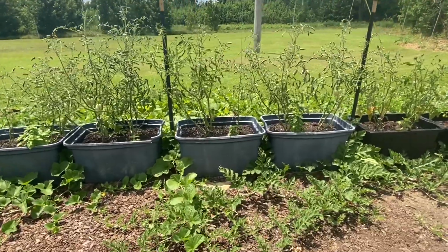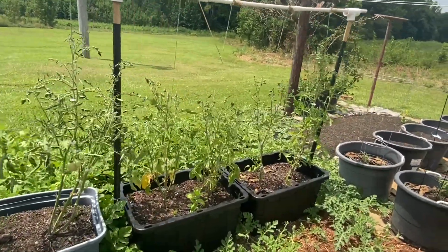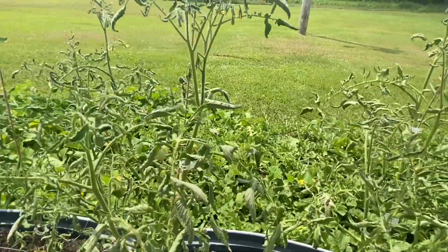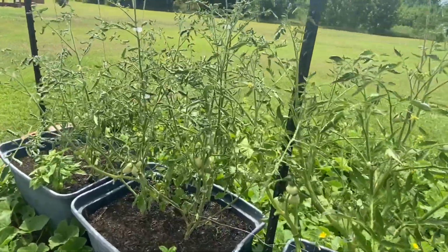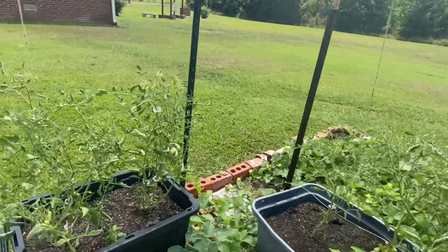I ordered some shade cloth for my tomatoes because they're suffering in this heat. I should have already had some shade cloth for them. It's just so hot. I thought it was gonna cool off, but it's really not.